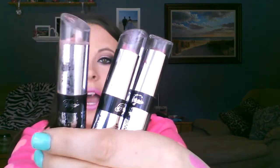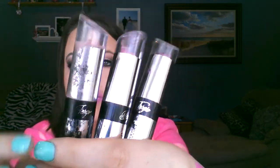Now, my favorite, since I don't care for the whole matte lip thing, is definitely the Fergie Wet n Wild collection. The packaging is way more appealing, although I've used the living crap out of some of these, so the color is coming off, which sucks because it's not as pretty anymore. But these are creamier, and I enjoy the creamier feeling.